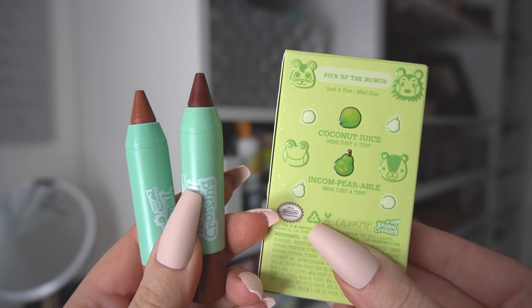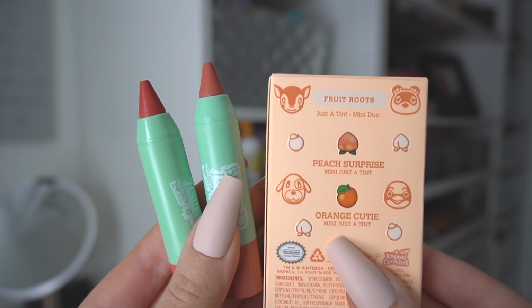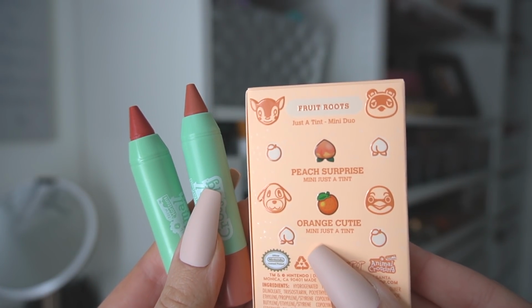Then we have Pick of the Bunch. This is the green packaging. This one has Coconut Juice, which is more of a brown, and then Incomparable, which I think is the one that I'm wearing on my lips right now. I wish I remembered. It's either that or one of the next one. So this one is Fruit Roots, which is more peachy. There is the shade Peach Surprise and Orange Cutie.